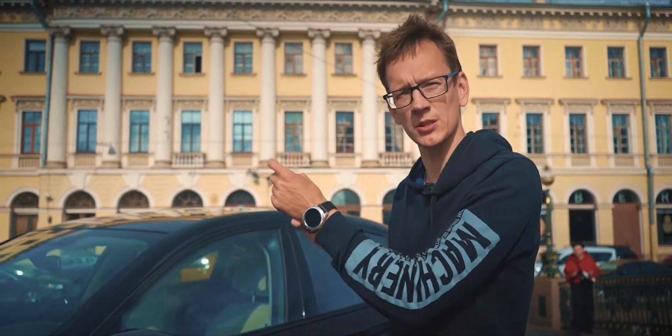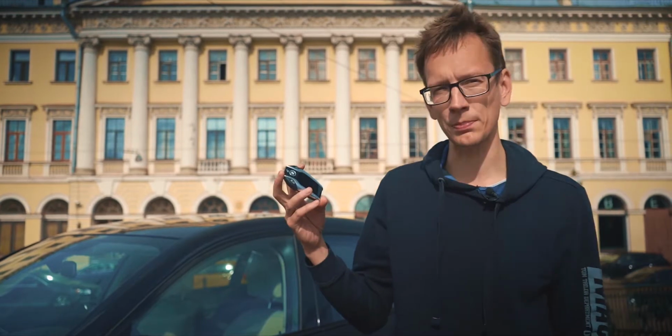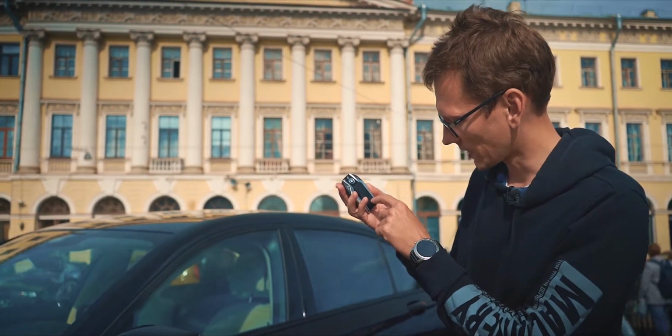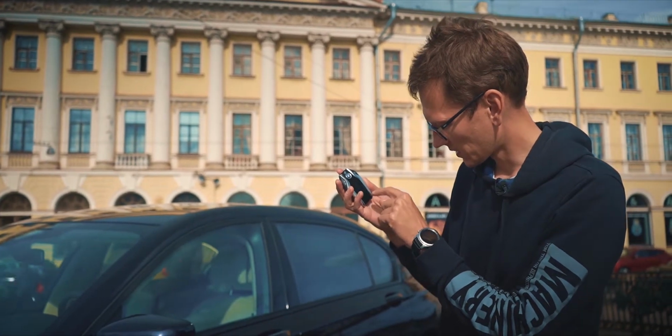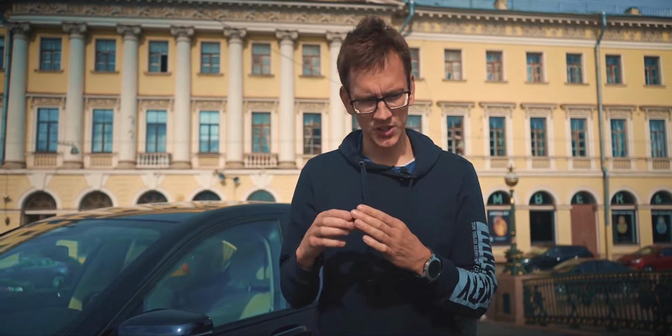So this key is actually standard issue for this car. I mean the 750 in particular. If you were to buy a lesser 7 Series, this key would be an optional and fairly expensive extra. Okay, it's telling me that the key might overheat, and you need to keep it somewhere cool. Okay then.